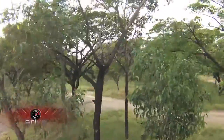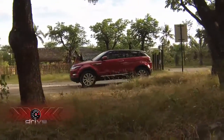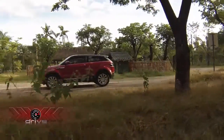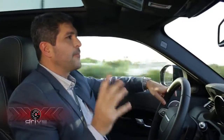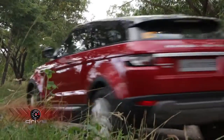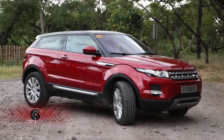This is not a car that you would go extreme off-road on, but one thing about Range Rover is even the cars you really don't think you should go off-road with, they can do it. They will never really put out a Range Rover that can't do what a Range Rover was born to do, no matter how elegant it looks.